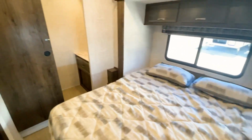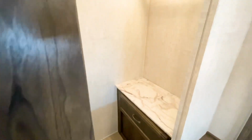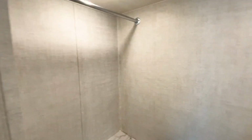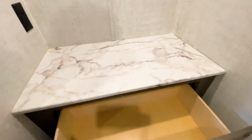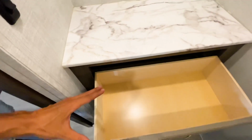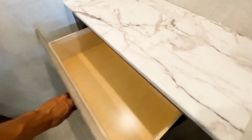And then let's go back into the closet, because this is probably the biggest addition to this motorhome, giving you a walk-in closet in a motorhome under 30 feet. Absolutely insane. So you're going to have all this space to hang clothes, plus you can put whatever you want on top of these countertops. You're going to have really deep storage drawers, and it looks like real quality wood finishes. It's more quality than I actually expected from this Gulfstream line, so I'm pretty impressed with it, not gonna lie.